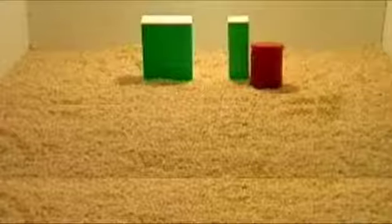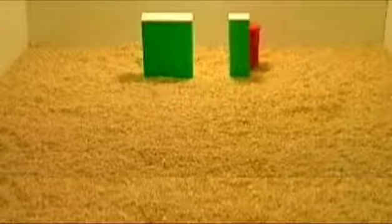The screens were replaced with two that were no longer identical. For example, the height or width was changed so that only one screen was large enough for the imprinting object to be hidden behind it. The partition was then removed and the chick was free to search for the object. Chicks typically choose to search only behind the screen that could hide the object. So we found that chicks have very sophisticated abilities concerning physical objects and the properties of occlusion. They seem to be born with a sort of intuitive physics.